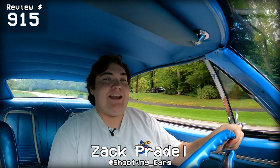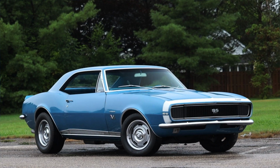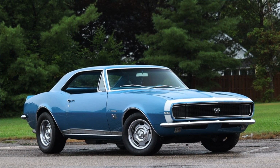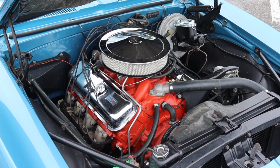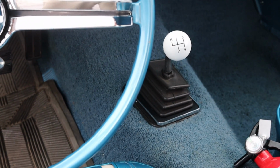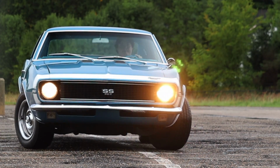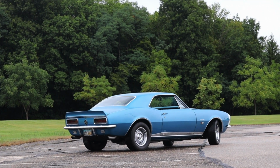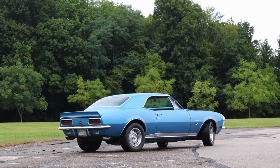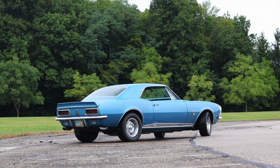What's up guys? My name is Zach and today I am driving a 1967 Chevy Camaro RS SS. Up front is a 6.5 liter V8 and down below is a 4-speed manual transmission. Now I am super excited to be driving this here Camaro SS for a bunch of reasons, but mainly the fact that this is the very first year of the Chevy Camaro. This is the Genesis. This is the original. This is the OG. And so I'm so excited to share that with you today.